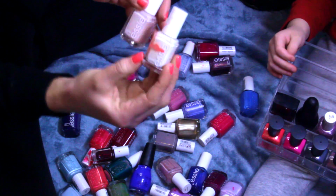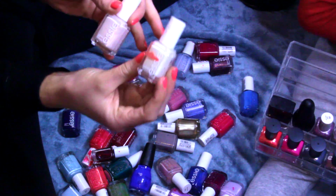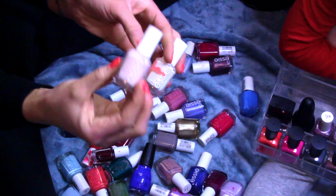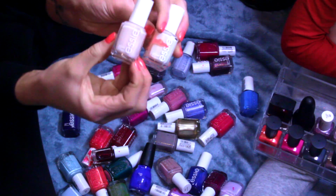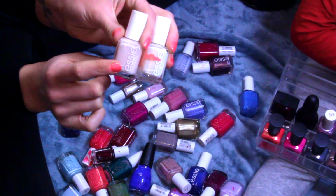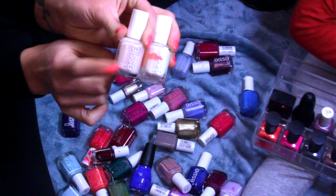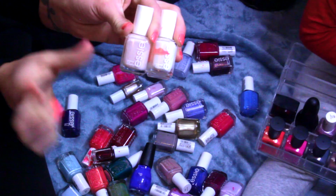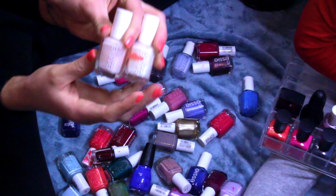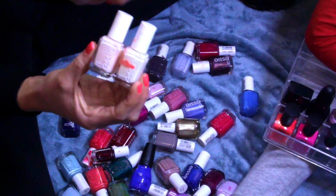Okay, so I have this Essie polish, which is in the shade Marshmallow, which is more of a true white, but it does have a bit of a sheen to it. And then I also have Ballet Slippers, which is close to a white, but has just the slightest hint. I love Ballet Slippers. My Zoe loves Ballet Slippers. But this has the slightest pink tint to it. I feel like I only need to keep one of these, and I haven't worn Marshmallow in a really long time.